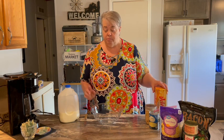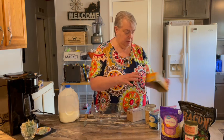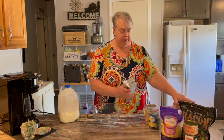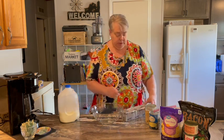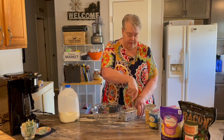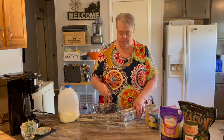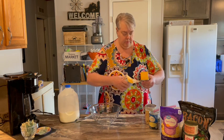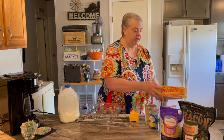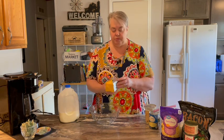All right, so while those are going, let's get our Velveeta melting. We're going to use a half of this big block. I thought I had a smaller block, but I didn't see it. So we're going to use the half of this one, and then we'll find something to use the other half for. I'll package this up and stick it in the fridge so it'll be good to make something with.